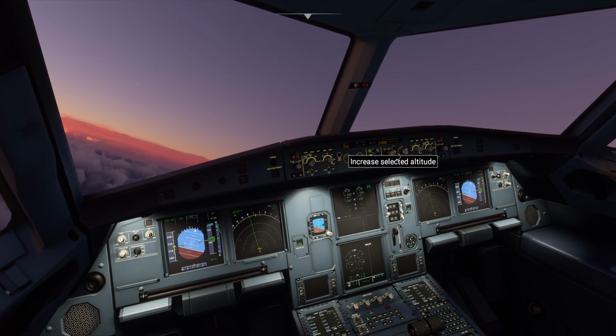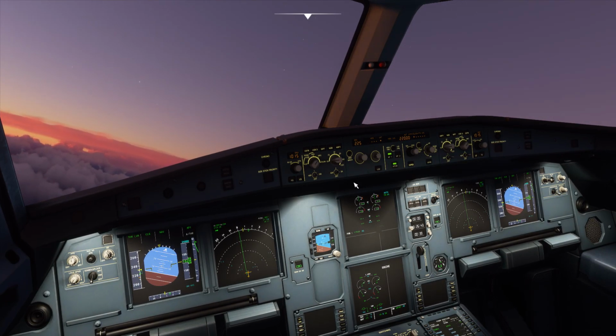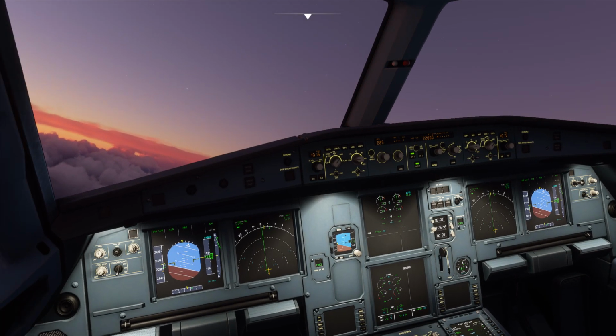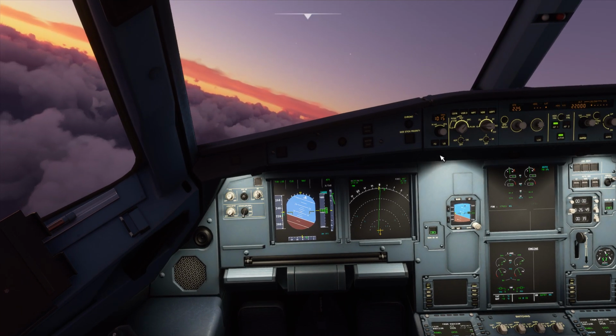November Foxtrot Romeo 003, contact Manchester radar 118.575. Manchester radar 118.575, bye-bye. November Foxtrot Romeo 01 Alpha, descend flight level 80.